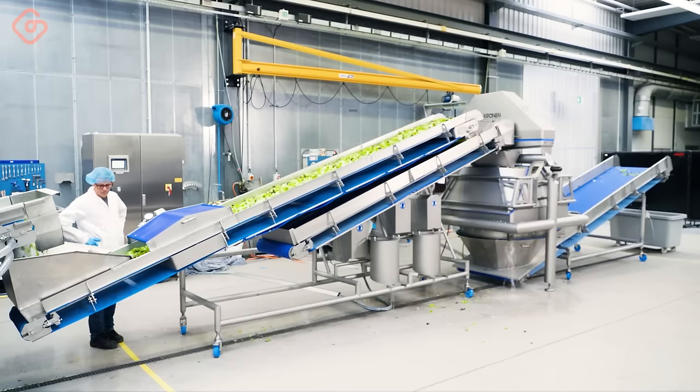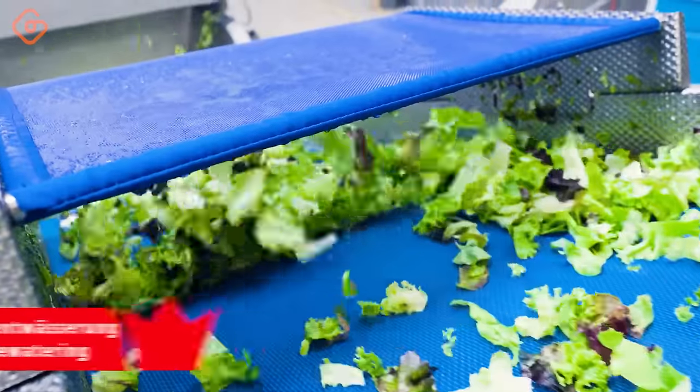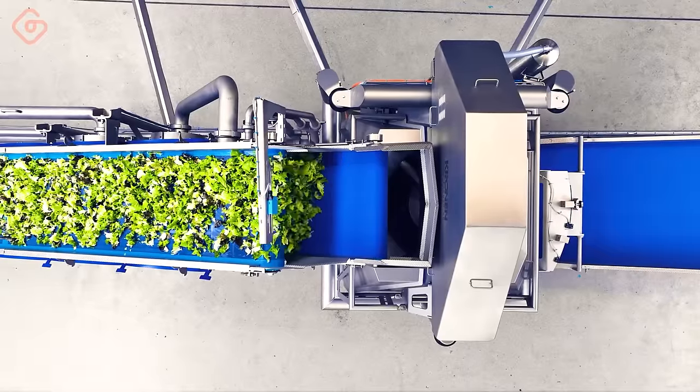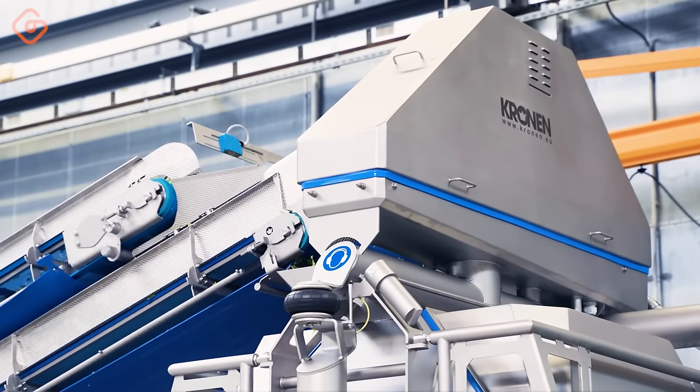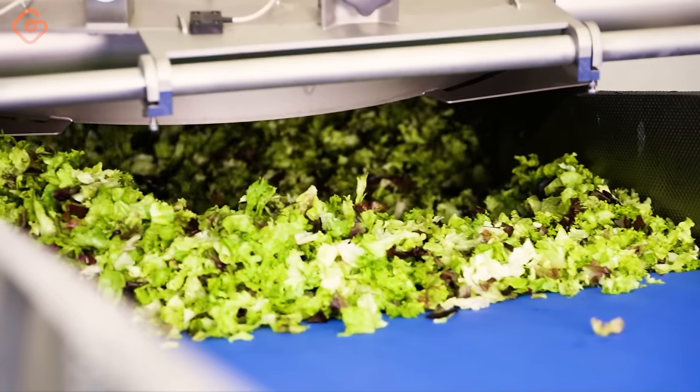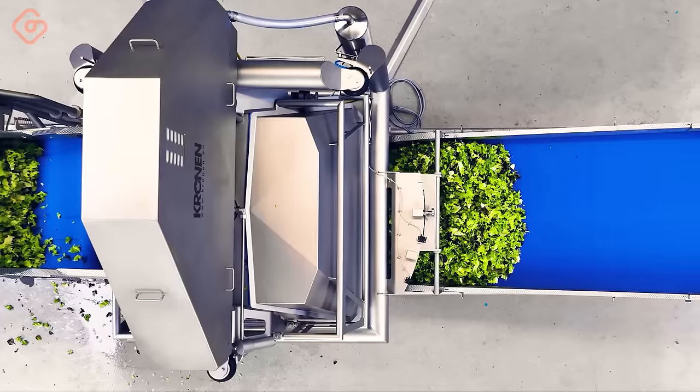This centrifuge is capable of processing large quantities of lettuce and leaves, as well as fruits and vegetables efficiently. Thanks to its large size and continuous operation, it can process large amounts of material quickly and efficiently.